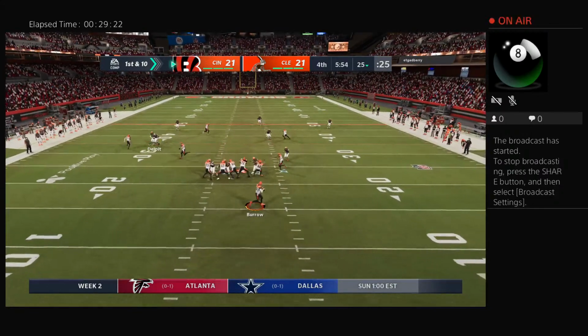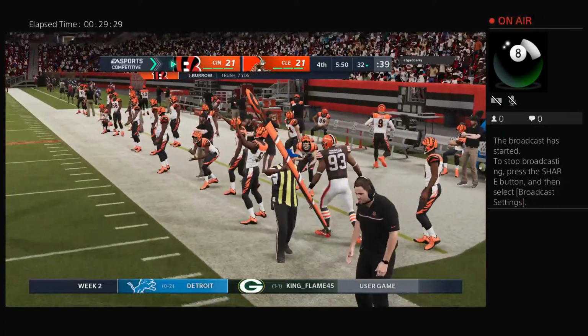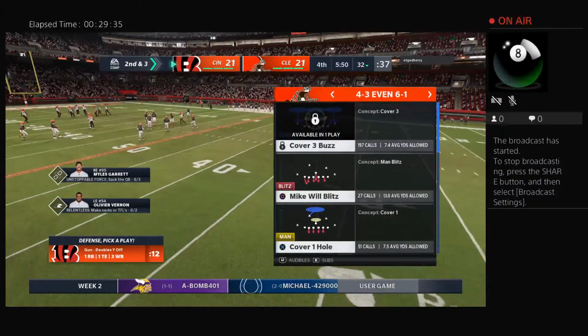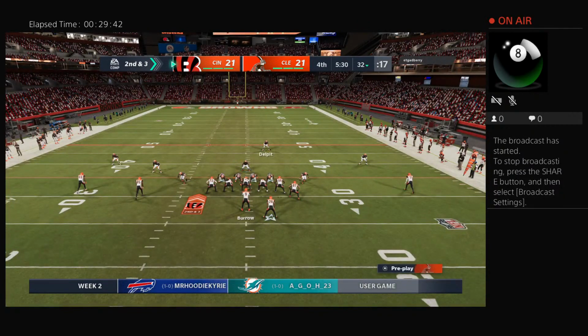On 1st and 10, Joe Burrow, flush to his right. He'll run it. And he'll be out of bounds across the 30-yard line. Nice work to get 7 out of that, and it's 2nd down. Okay, he's not going to get the first down, but this is still a nice job of buying some time and then running to get to the sideline and get out of bounds and avoid the big hit.